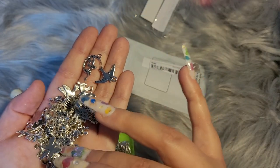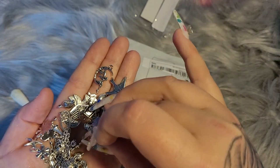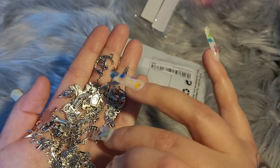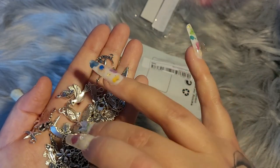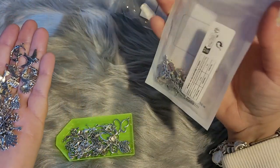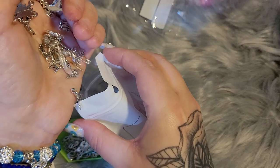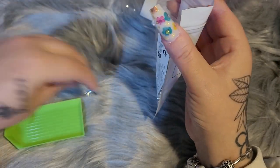Got aeroplanes, little lollies, fairies, birdhouse, little elephant, little girl, owl, or call it a pumpkin, snowflake, umbrella, little four-leaf clover there, the Pisces symbol, is that? I don't know. Cake, elephants, birds. Yeah guys, so just a whole lot of metal things, either for dangles or actual charms. Either or, it's fine. You do what you want.